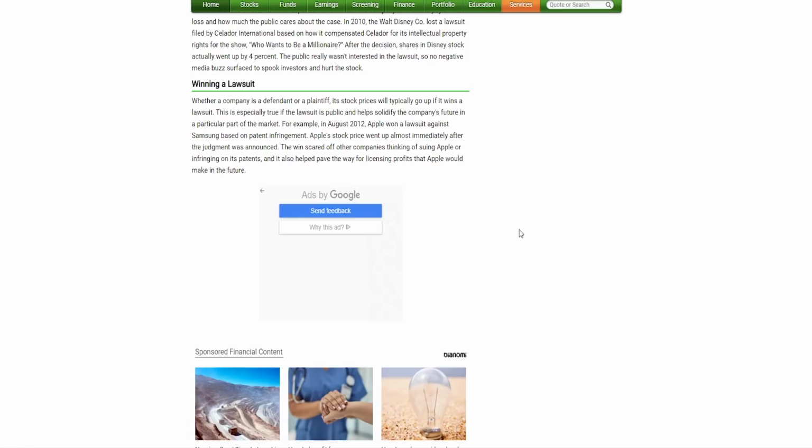This is especially true if the lawsuit is public and helps solidify the company's future in a particular part of the market. So this is exactly HCMC's issue. They are in the vape industry. Philip Morris just stole the patent and used it in their IQOS, I believe that's how it's pronounced, and they're just using it and it's illegal, and they're making sick money with it.